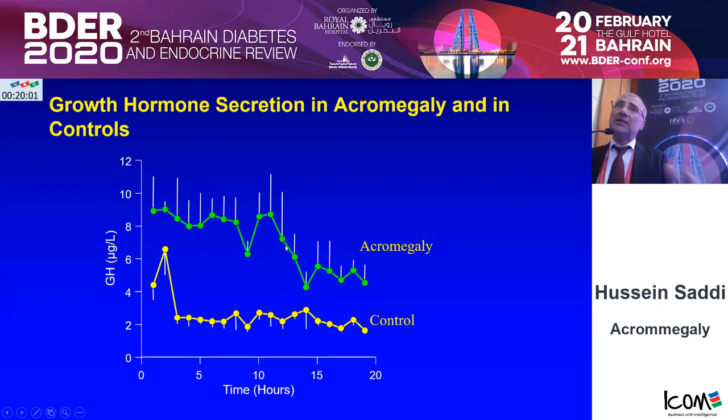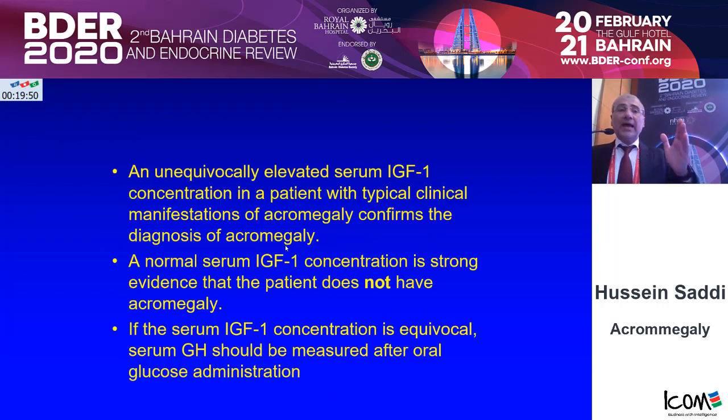Now, if it's extremely high and the patient has the manifestations of acromegaly, then yes, you can diagnose it based on that. But IGF-1 is the gold standard. An unequivocally elevated IGF-1 in a patient with typical clinical manifestations confirms the diagnosis. A normal IGF-1 is strong evidence that the patient does not have acromegaly, but some patients early on may have normal IGF-1, or some patients with certain diseases may have a falsely low IGF-1.